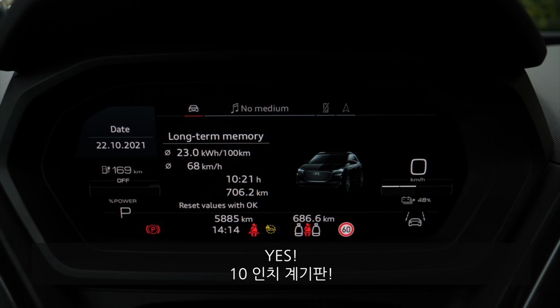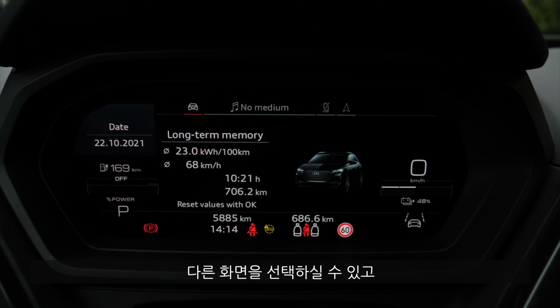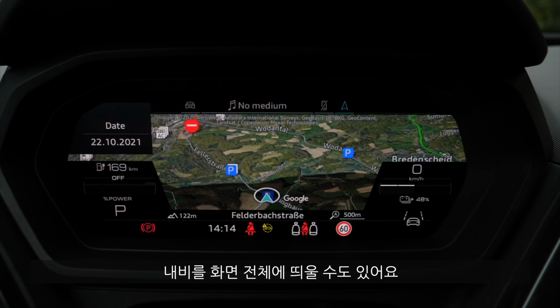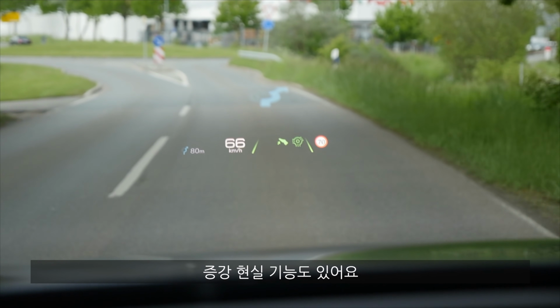Digital instruments, yes, good to have these ones here in 10-inch. That's a very big advantage if you compare to the ID.4, and you can have different views through here. So that's actually quite cool. And also, for example, the map, like this, also full screen. Head-up display, always nice to have. And while driving, you also have some augmented reality functions.